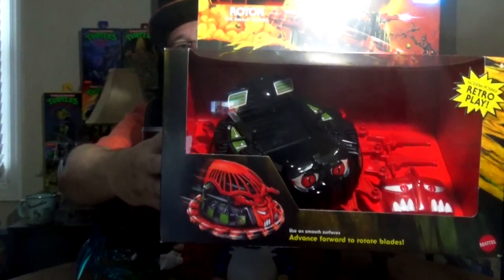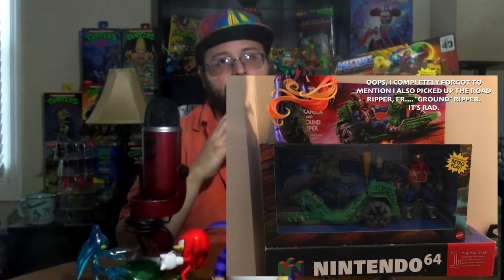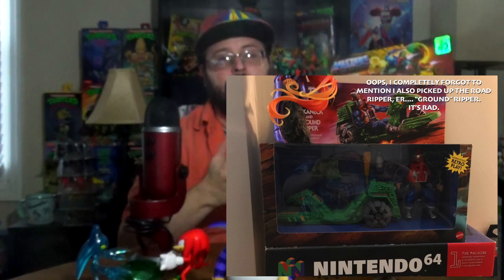I got the Roton, and it's cool to get the Roton because this is the only one of the vintage vehicles that I still own a copy of. So I can actually compare it, and it's pretty awesome to see a bright, shiny new Roton, because the one I have looks like crap. It's all old and dusty, and all the stickers are peeling off. So it's really cool to see a fresh, shiny one.